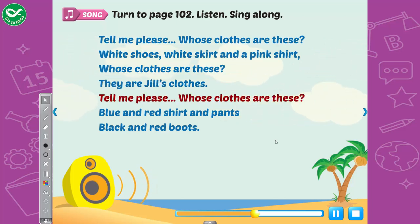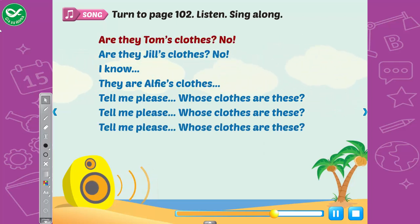Tell me, please, whose clothes are these? Tom's clothes? No! Are they Jill's clothes? No! I know. They are Alfie's clothes. Yay!